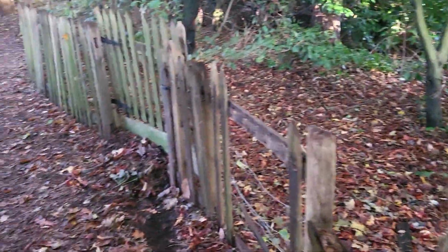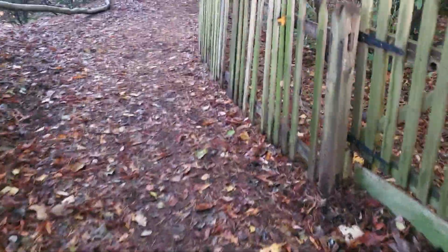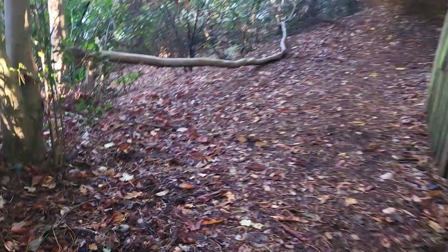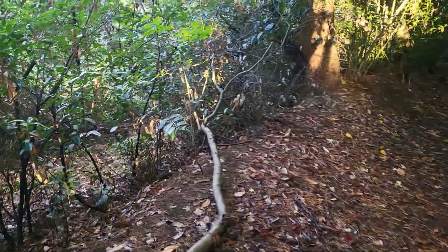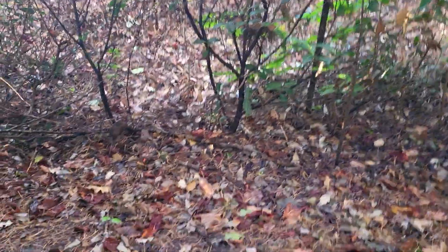Nah, there's too much detritus. It's almost as though the leaves aren't rotting like they should be. There's less fungal action. Just don't understand it. All about this slope. Nah, it would be nice to find something very, very close to the pub, but I don't think that's going to happen.